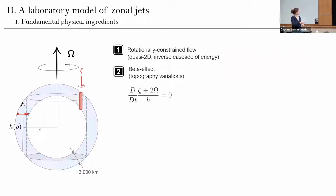Second effect that we need besides rotation is the so-called beta effect. The beta effect is basically a topographic effect. It's due to the fact that if you measure the fluid height parallel to the rotation axis in that shell, the fluid height is going to change with distance to the spin axis. You can just picture it as saying, if I have a fluid column with a given rotation rate and I move it towards the north or towards the south, I'm going to squeeze it or stretch it, and thereby I'm going to change its rotation rate. So that's the beta effect, and you can express the beta parameter as a derivative of the fluid height.